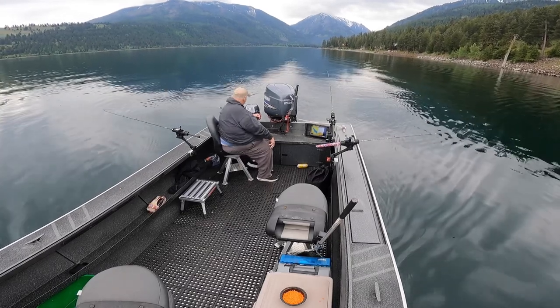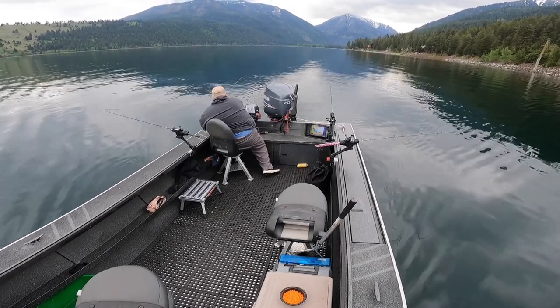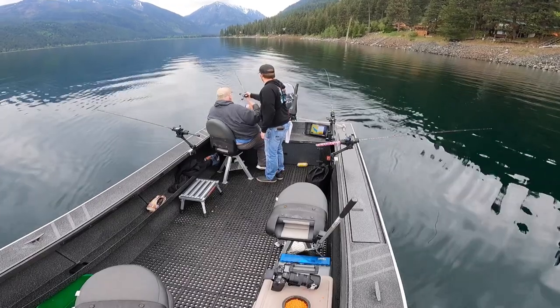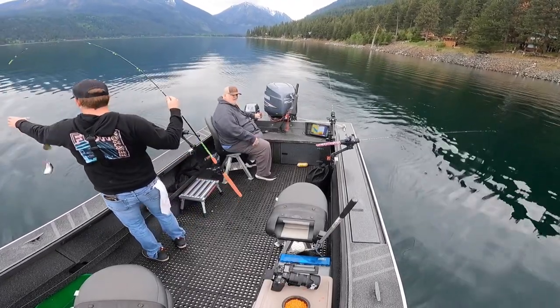Fish. Don't let the boat. That's a little bit bigger. Not a keeper though, is it? No keeper. Huh? No keeper.